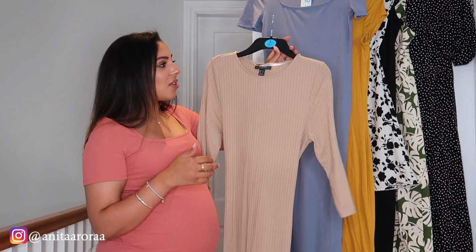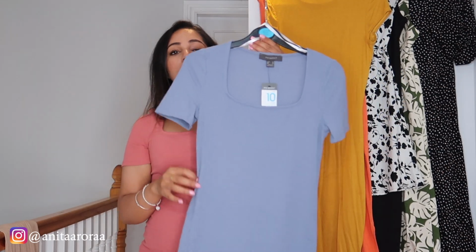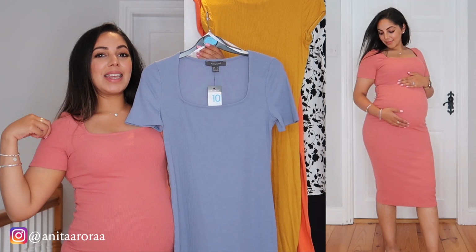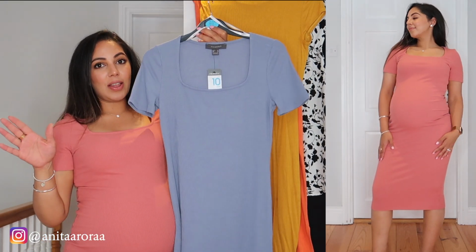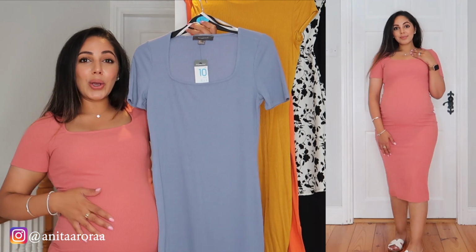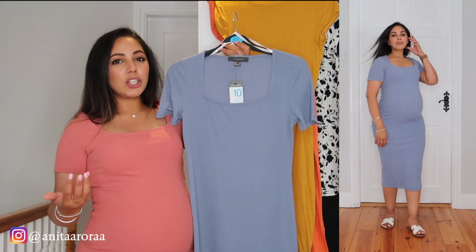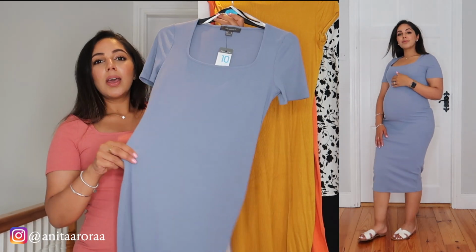So yeah, that is the first outfit, and this is the next one, which is pretty new in my wardrobe, and I have the same one on at the moment in a different color. These are basically things that I just live in at the moment, and I just love the style of them. I love the way they fit, I love the way they make you look, and I just think they're really flattering. If you like to show your bump off, then I would definitely recommend a bodycon midi dress.